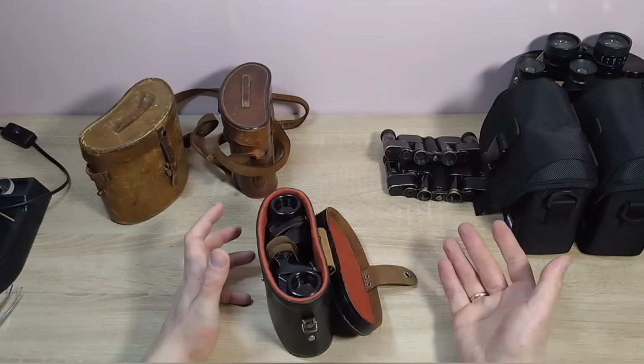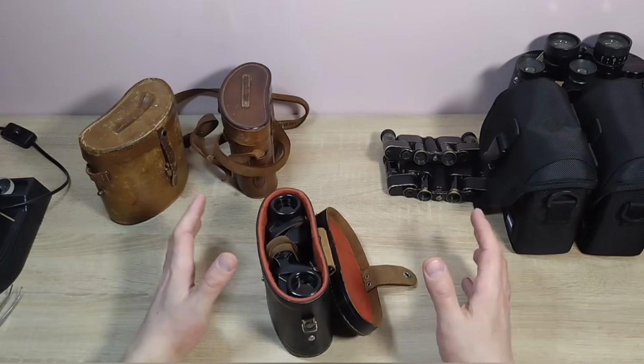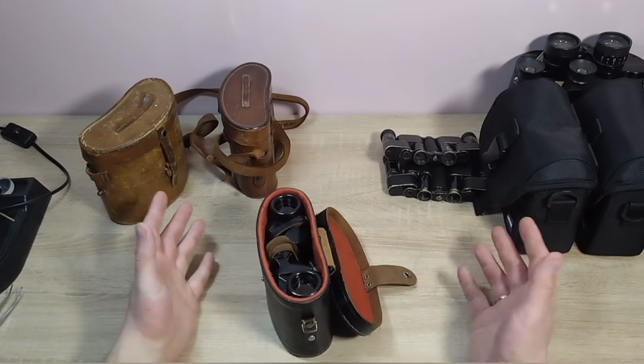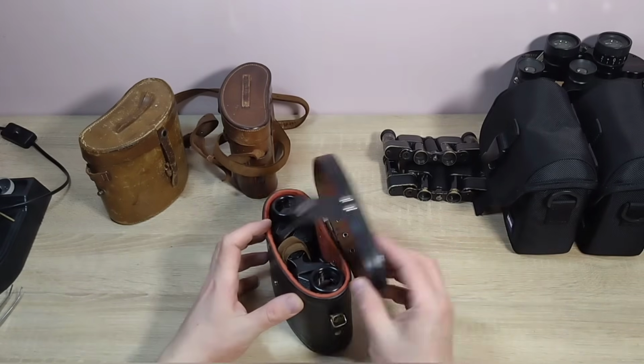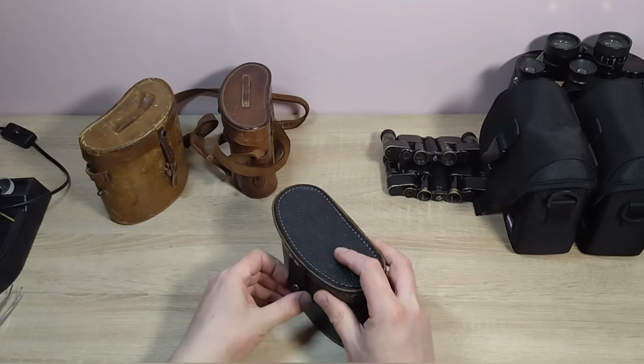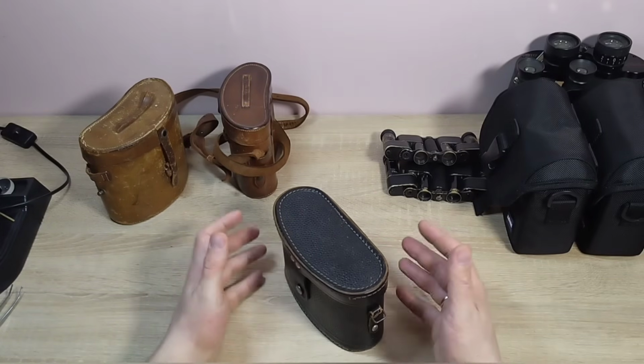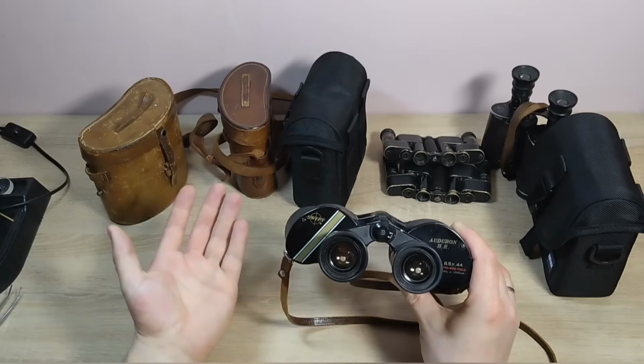This is my personal opinion, as I've seen a large number of binoculars. I had the opportunity to look through them, so do not judge harshly those who really love Soviet optics. I repeat once again, they were quite good for their time, but not for the present.